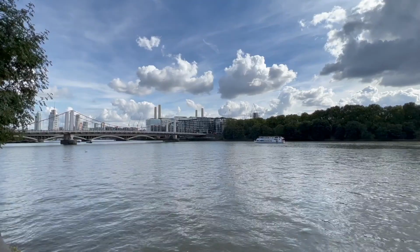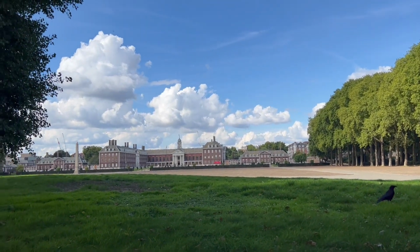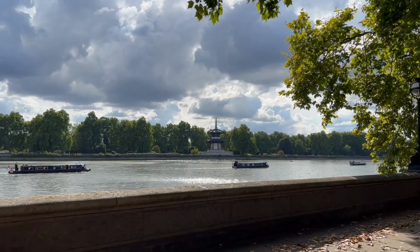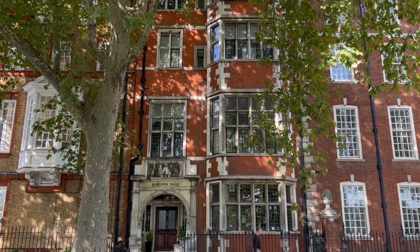Once at the Thames, you'll walk along Chelsea Embankment. There are great views across the river here, but there's also a lot to see on the land side. Don't miss things like the Royal Hospital, Chelsea Physic Garden, and stunning buildings along the street.